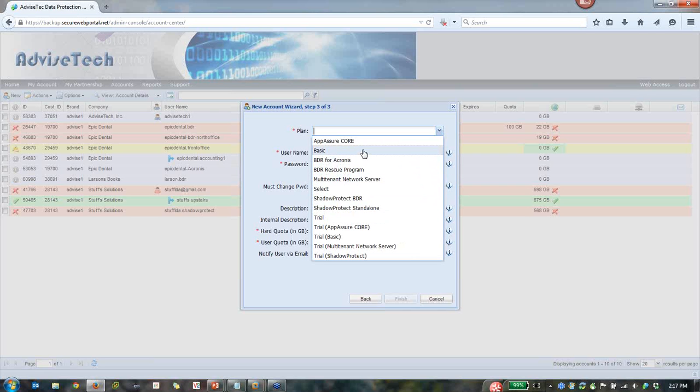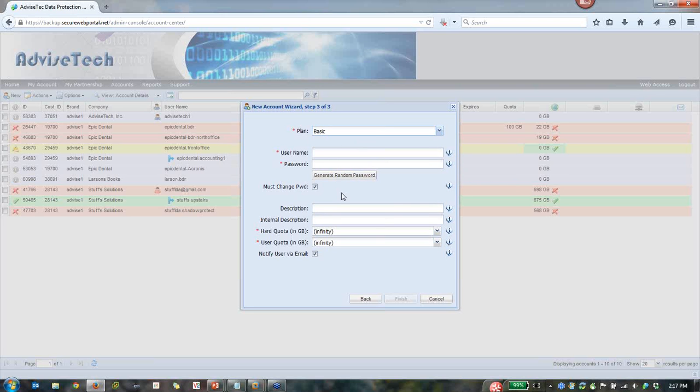Basic will back up regular open files like your Word docs, Excel spreadsheets, QuickBook files, and your open PSTs and Outlook files and different things like that. But it will not work with server technologies like Exchange and SQL, and it will only keep about 30 days worth of versionings as well. So as day 31 of versioning happens, day 1 drops off. So we're going to sign Rain up for a basic service plan because we're going to install this on his workstation.